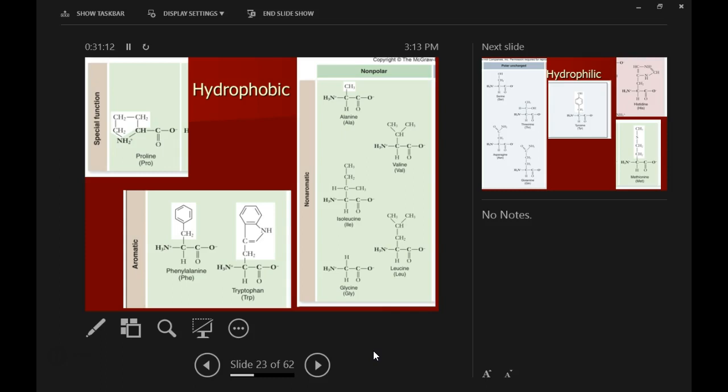So let me put that up here. So when proteins fold, the very first rule is hydrophobic amino acids will be in the interior.